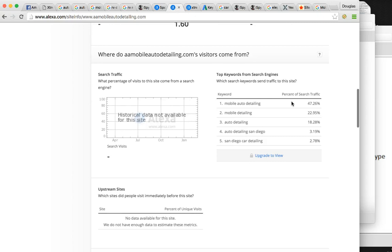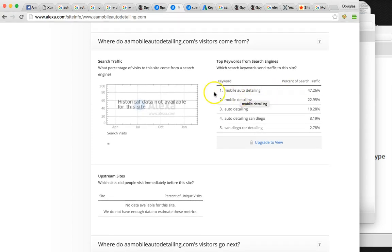A&A Mobile Auto Detailing, half of their business comes from mobile auto detailing, and they were ranked number one. So 47% of the people that go into that page are clicking on them. So that's huge.